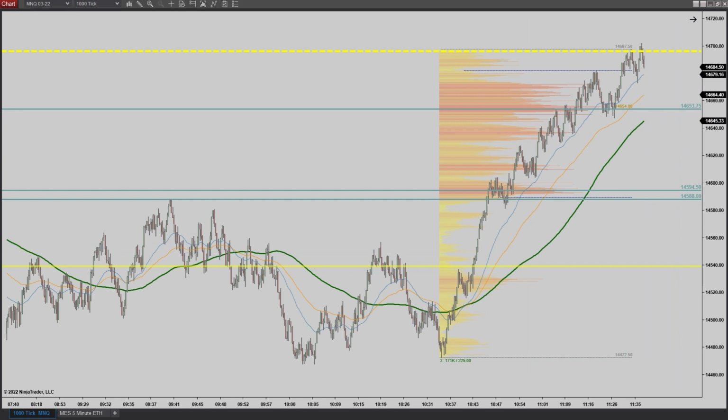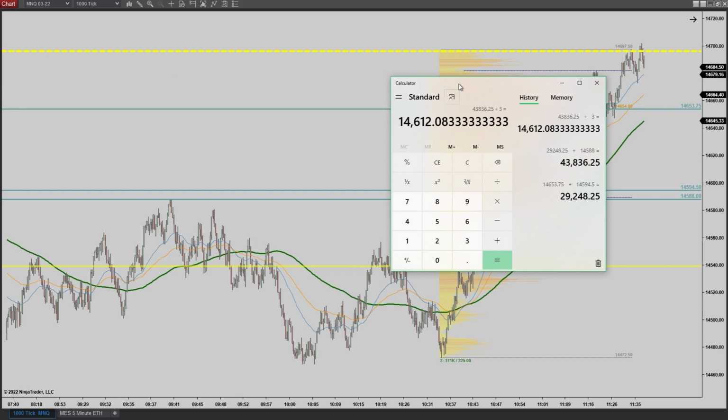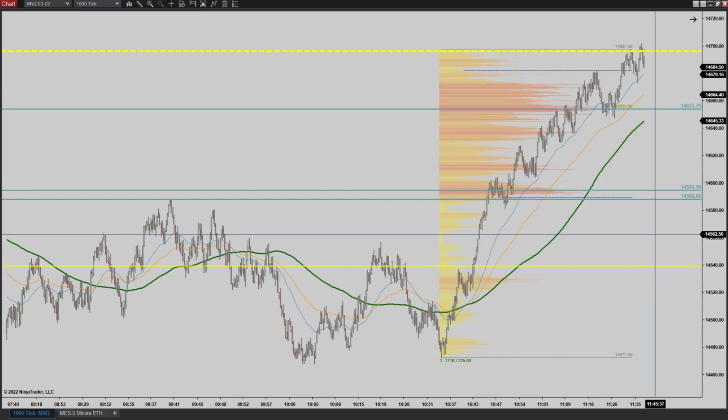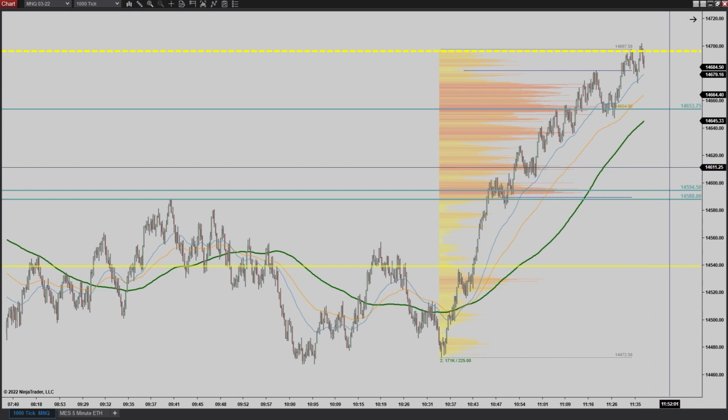points are. All we have to do is take all three of these prices, add them together, 14,653.75, 14,594.50, and 14,588, and divide by 3 because we have 3 total, and that tells us that at 14,612, and we'll just say 612 because they're short, they're stuck, we'll round down. So we'll say 14,612 at the moment is where their average is. At 12, it's effectively break even.